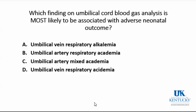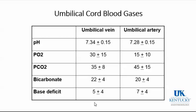The thing to remember is that umbilical artery results are primarily indicative of the fetus. Umbilical vein is more of what's going on within the placenta and from the maternal side. And then metabolic or mixed acidemia is what's concerning. A respiratory acidemia is not going to be particularly concerning in terms of affecting neonatal outcome. Just to show you, this is what you can expect in the way of normal umbilical vein and umbilical artery blood gases.